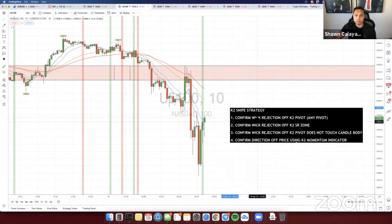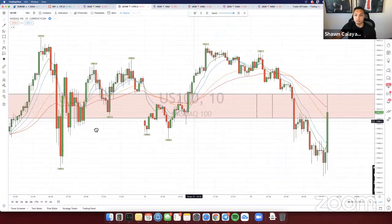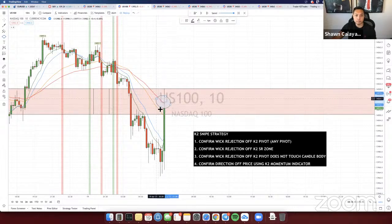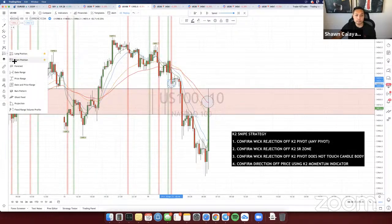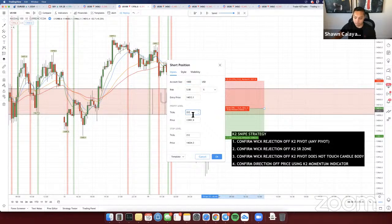So looking at this right here, same thing. This happened at about 6:30 at market open. So if you took any of these trades right here, so wick rejection off the K2 pivot right here, wick rejection off the K2SR zone, the pivot doesn't touch the body, and we got a sell signal here, so that would be the bias. So if you were to take this trade right here for a sell off the NASDAQ, right there, I think the sweet spot's like 250. That's usually what you guys trade from what I remember.